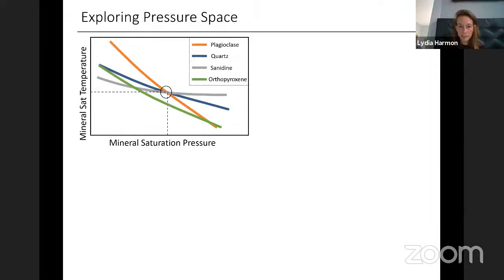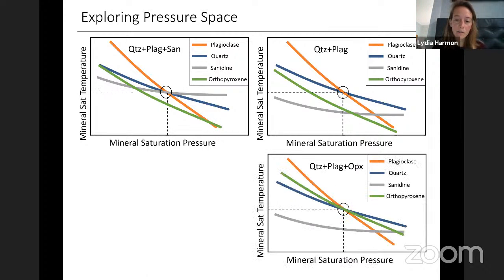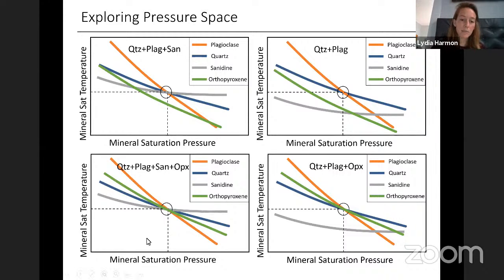All right, so when I say exploring pressure space, I'm looking at plagioclase, quartz, sanidine, and orthopyroxene. The way that the MELTS output would look is looking in temperature and pressure space. An intersection like this would yield a quartz plus plagioclase plus sanidine pressure. An intersection like this, notice it's just the plagioclase and quartz. And so you would say that quartz and plagioclase are in equilibrium with the melt composition that you chose, but you would say that orthopyroxene and sanidine in this case are not in equilibrium. Similarly, here you could have a quartz plus plagioclase plus OPX. And here you would have quartz plus plagioclase plus sanidine plus OPX. And so here are the different pressure spaces that we're exploring in order to try to find out the storage pressures of these different compositions.